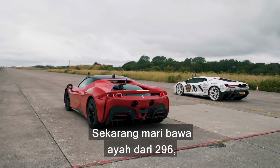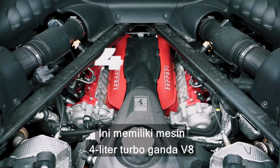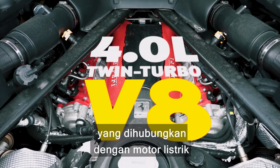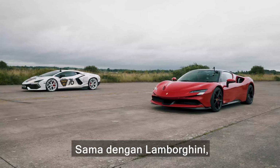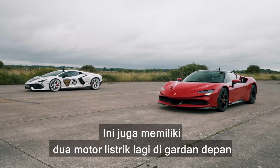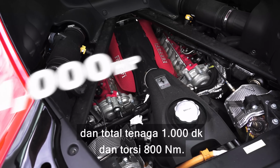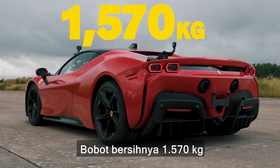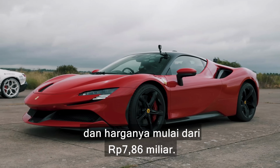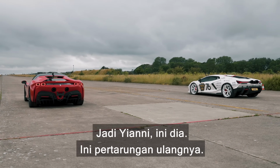Now let's bring in the 296's daddy, the Ferrari SF90. It has a 4-litre twin-turbo V8 mated to an electric motor driving the rear wheels via an 8-speed dual-clutch automatic gearbox. Like with a Lamborghini though, it also has a further two motors on the front axle for four-wheel drive and a combined 1,000 horsepower and 800 Nm of torque. It weighs 1,570 kilos dry and costs from £376,000.